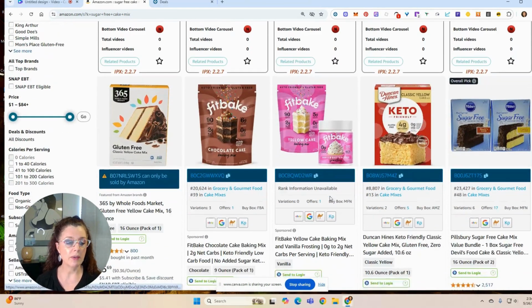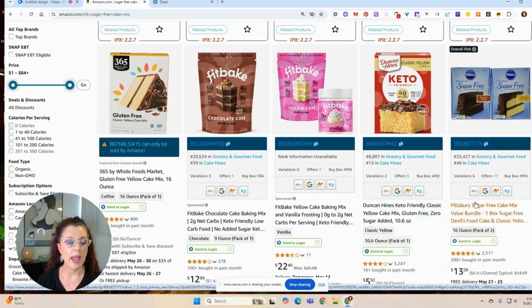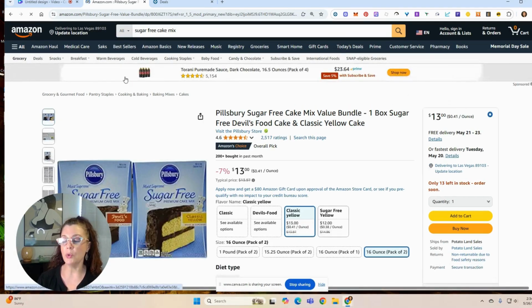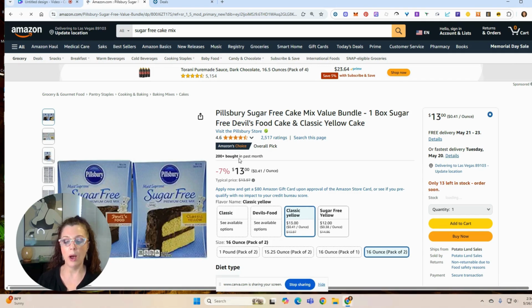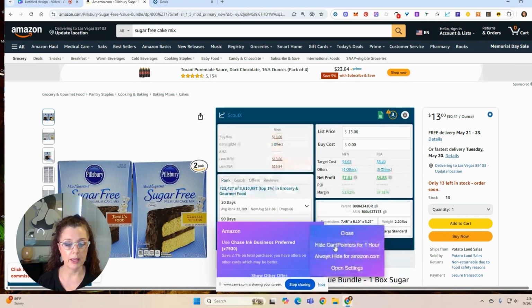So one of the listings I wanted to look at here was this Pillsbury sugar-free cake mix. Now, this might be a listing that you sell on and you've been selling on it. All of a sudden, there's a lot of sellers on this listing now, and the price has tanked, and now it's no longer profitable. And then you looked 6 months later and you're like, oh, wow, I didn't know that the buy box on this was back up and profitable again.